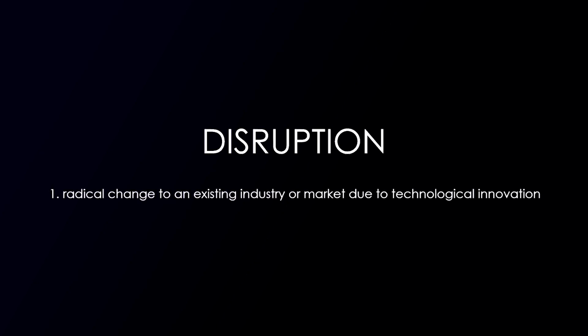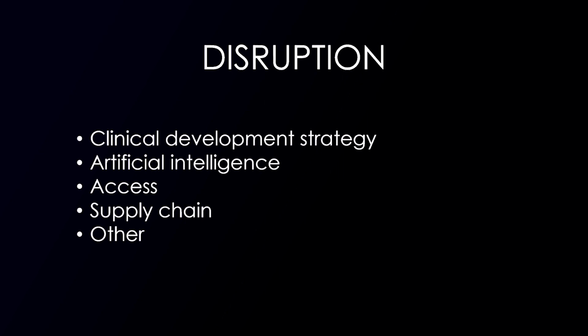So we use this word a lot at Iveric, and it's really a mindset. If you look at the definition of this word, the Oxford English Dictionary defines it as a radical change to an industry or a market due to technological innovation. And if you think about how this shows up in our industry, it can be in a number of different ways. The most obvious of which is the development of new therapeutics to treat disease. But we're taking that approach to things like artificial intelligence, how we approach access, even how we get drugs from our offices and our manufacturers out to where they're eventually treated.